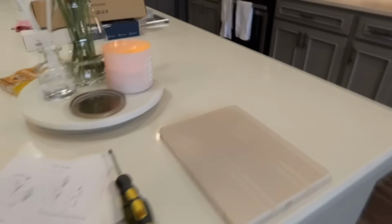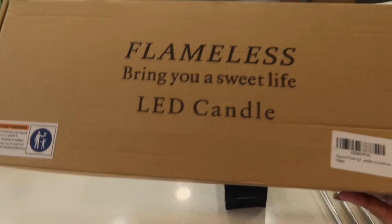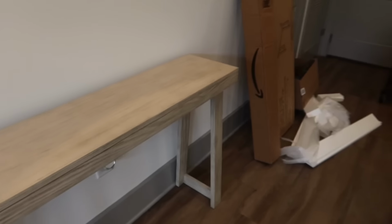Oh, over here, I got these LED candles that are fake. And then I have some vases and pampas. So I'm about to just play around with what looks good on here and see how it goes.